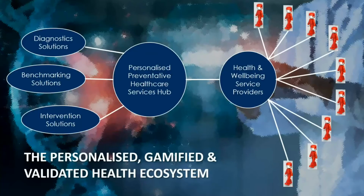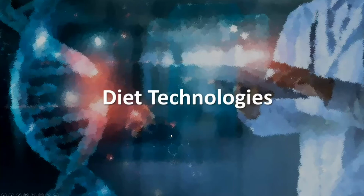So this is what it looks like in a system diagram. We have technology solutions for diagnostics. We have technology solutions, which include AI, that allow us to benchmark personal solutions. And then we have intervention solutions. And all of this goes to create our own personalized preventative healthcare services. And this is all part of an ecosystem where everyone who has some connection with you has a role to play in helping you to manage your own health. It's employers, it's insurance companies, it's increasingly banks. All of these are beginning to play more and more of a role in managing our health.